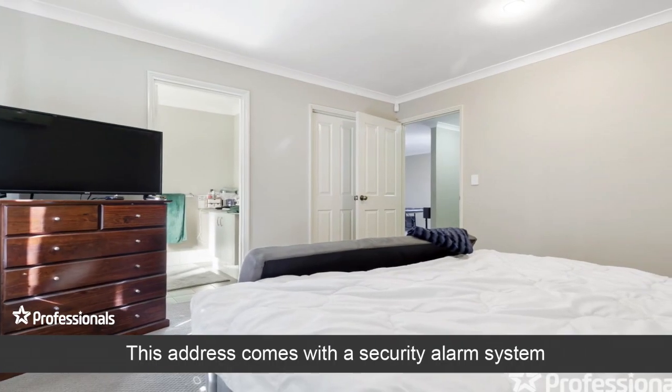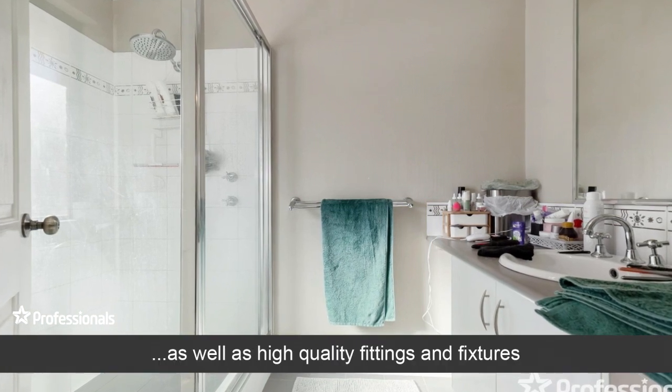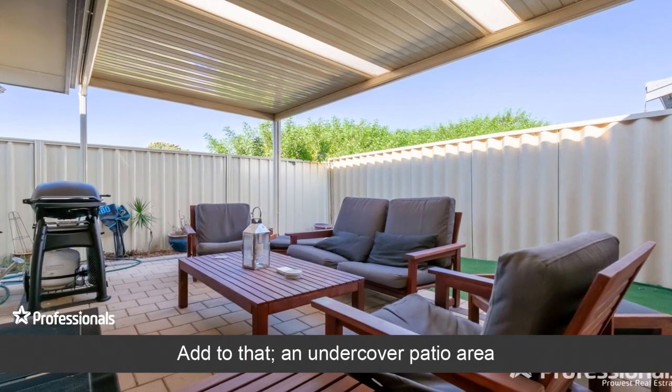This address comes with a security alarm system, as well as high-quality fittings and fixtures. Add to that an undercover patio area.